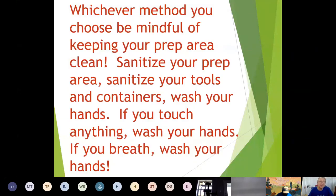But whatever method you choose, you've got to keep sanitation at the top of your mind. You must sanitize your prep area. You need to wash all your containers and sanitize them. You need to wash your hands. If you do anything, wash your hands. If you touch anything, if you breathe, wash your hands. That's something we should all be very familiar with this year.